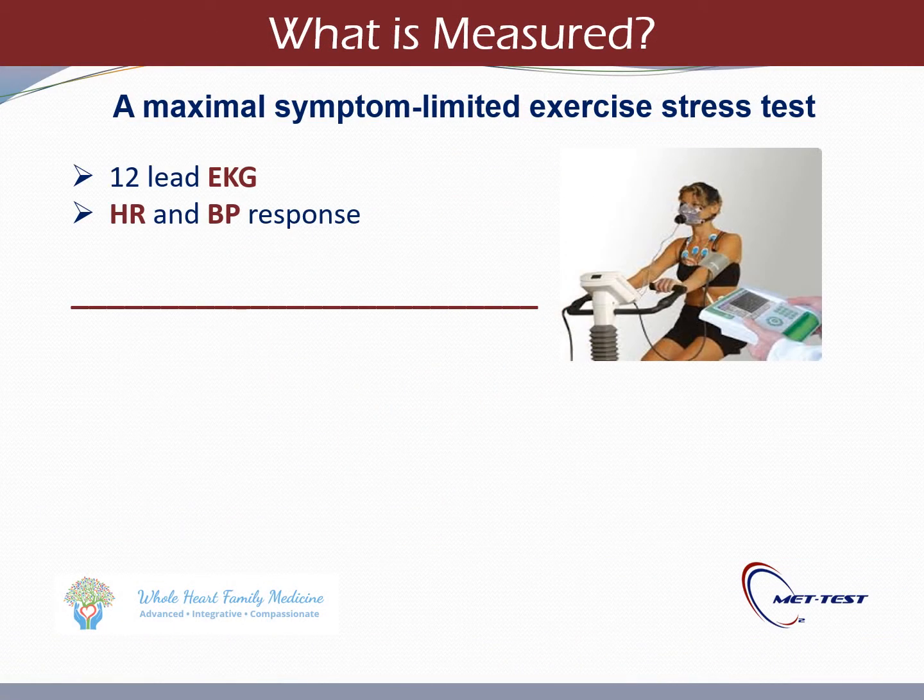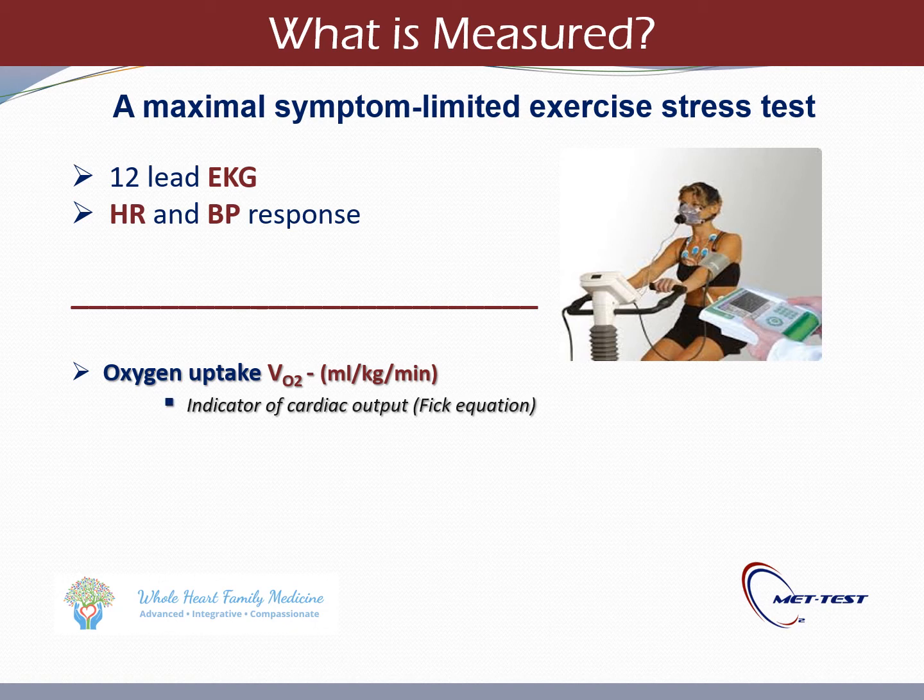Just to re-emphasize, this is a blood pressure, heart rate, and EKG monitoring test that measures oxygen uptake with the mask in milliliters per kg per minute. It's an indicator of cardiac output per the Fick equation. Peak VO2 approximates peak cardiac output in the vast majority of patients.